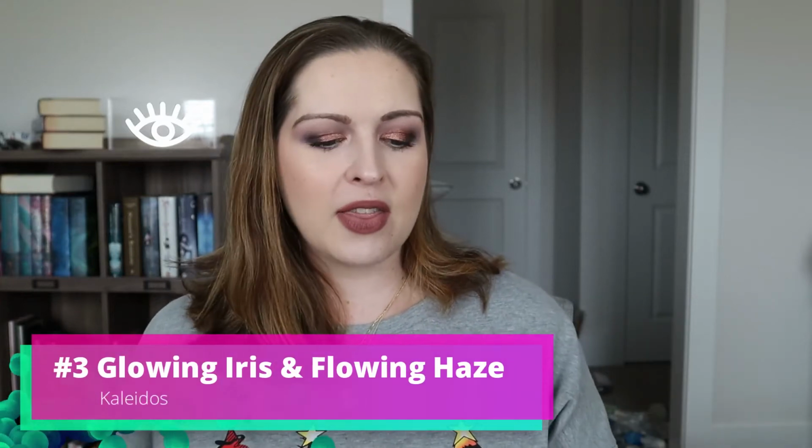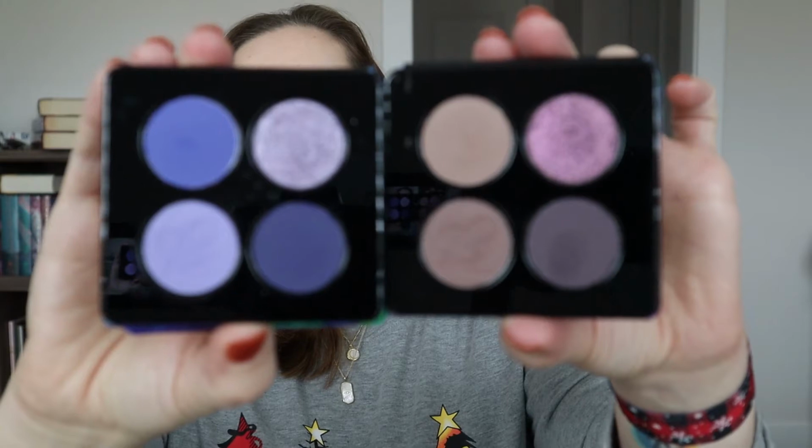I purchased their release that had these 2 eyeshadow quads and all of the multi-chrome eyeliners, which, by the way, holy buckets, you guys. Those are outstanding. But I decided to go ahead and purchase the whole set, and I'm really glad that I did, because these eyeshadow palettes are absolutely amazing.